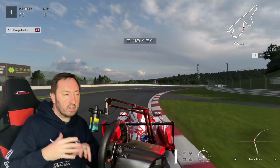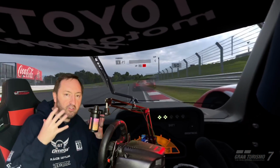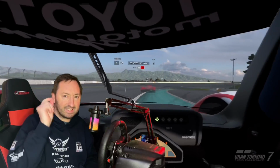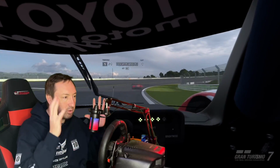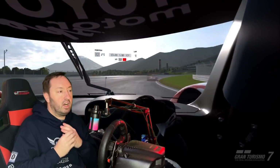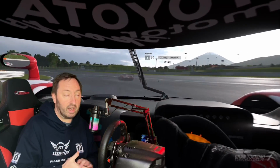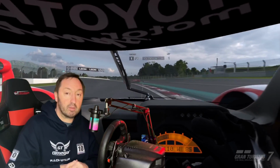When I'm driving Gran Turismo 7 in VR, it's more of a feeling driving experience. No longer are those exact reference points going to be the same every single lap. As your viewpoint moves around, things change. Your driving experience in VR is more of a driving feeling experience, and I really like that. That's something that I find incredibly engaging.